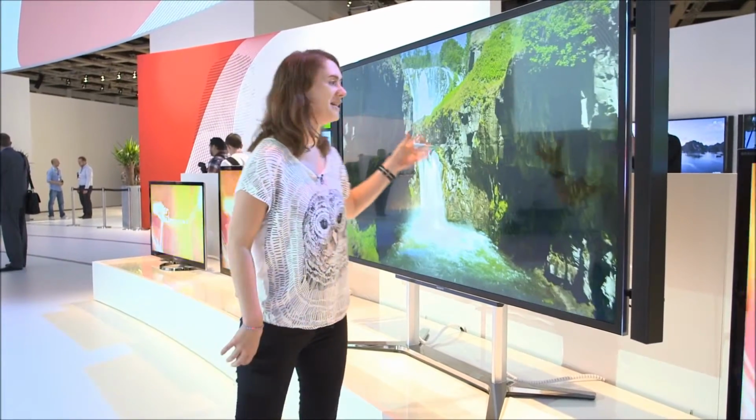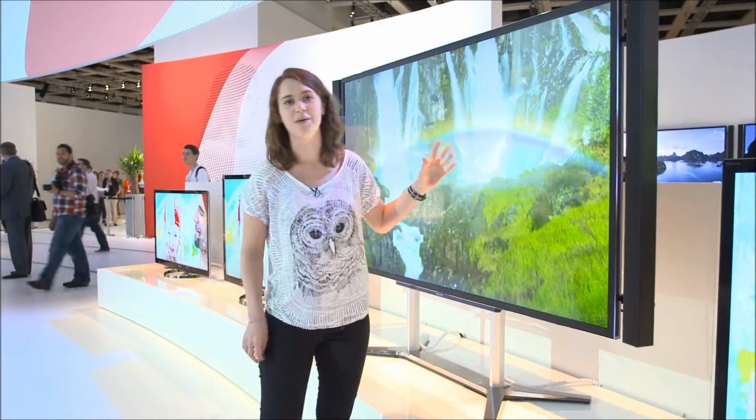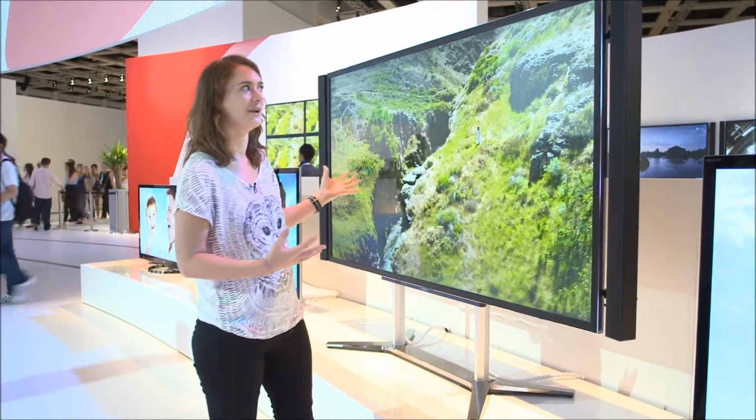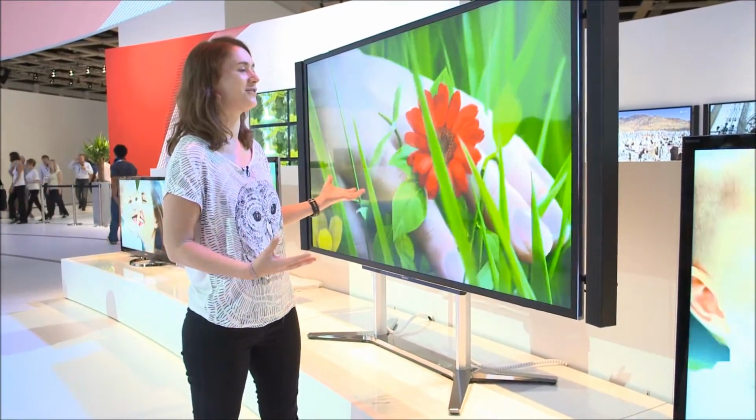So, I mean, you're probably not going to see from the video, if the resolution of the camera is not going to capture exactly what I can see. So to me, it just looks incredible. It looks so sharp, so bright. I mean, I can't even describe what it looks like.